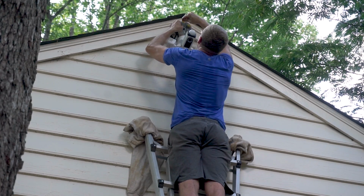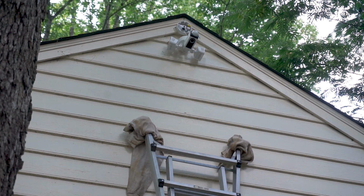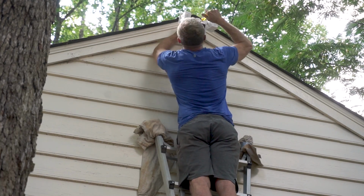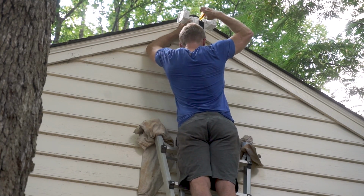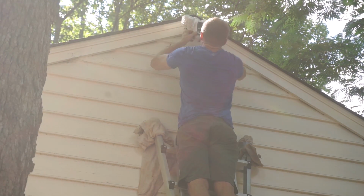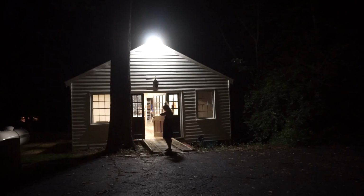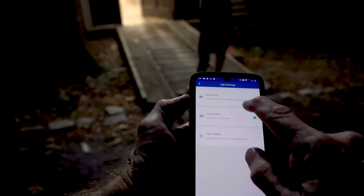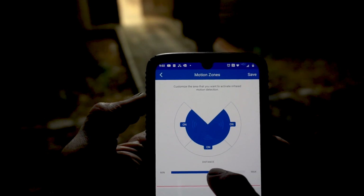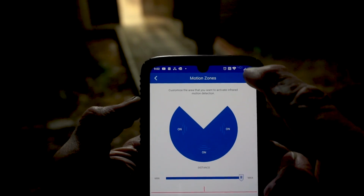I'm really excited to try out the camera, but it's going to be a little bit tricky because I don't have internet service at the house yet. So I've asked my daughter to come so that we can set her phone up as an internet hotspot, and then we'll test it out. So now it's nighttime and I've got the app running on my phone, and I've already set up the camera to communicate with the wireless network.